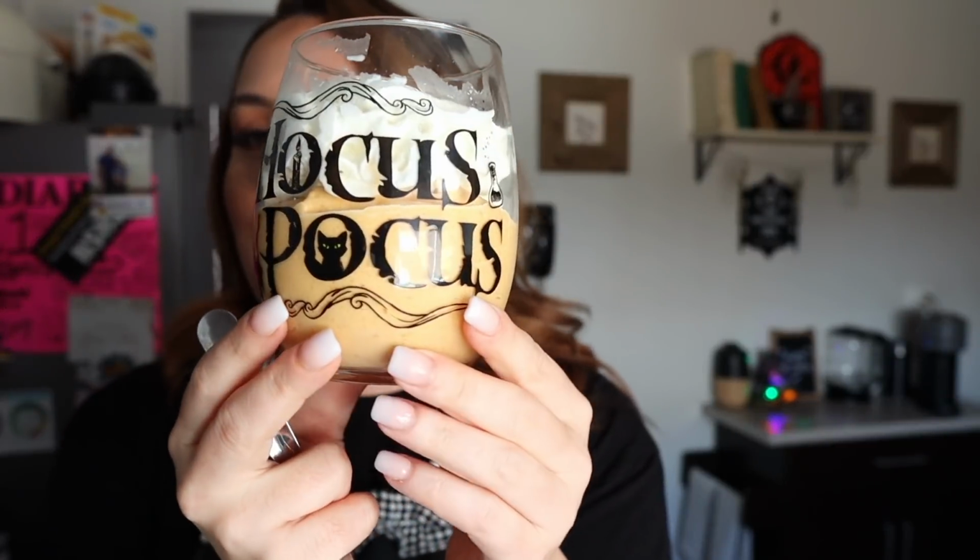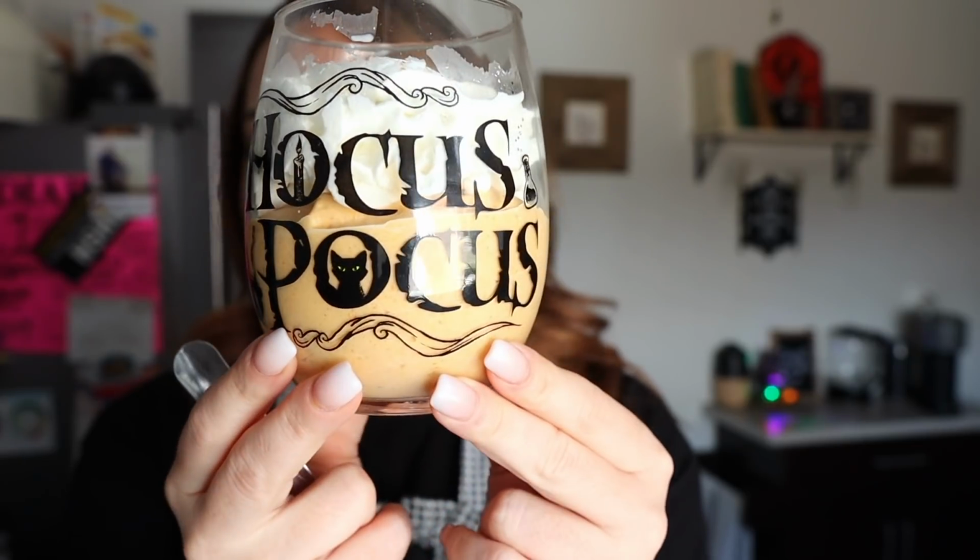All right, so here it is, our Hocus Pocus pumpkin mousse. Our pumpkin mousse and our Hocus Pocus. We can call it Hocus Pocus pumpkin mousse. That's what it's gonna be called. But anyways, there we go. And you can see we have our Cool Whip. So I'm gonna give you guys a taste test. That's a lot of Cool Whip. So here.